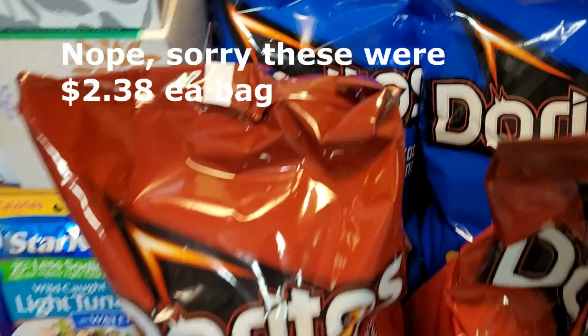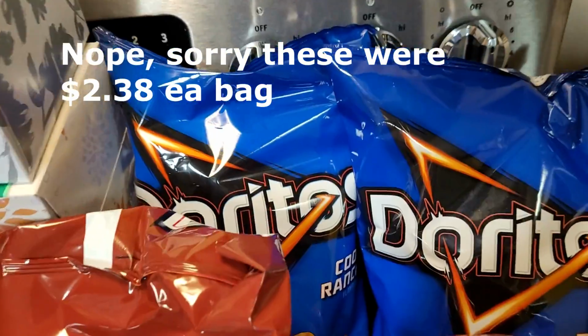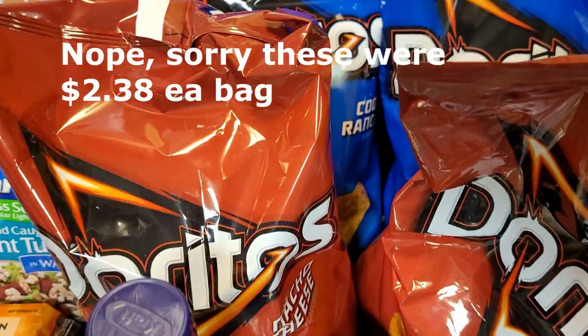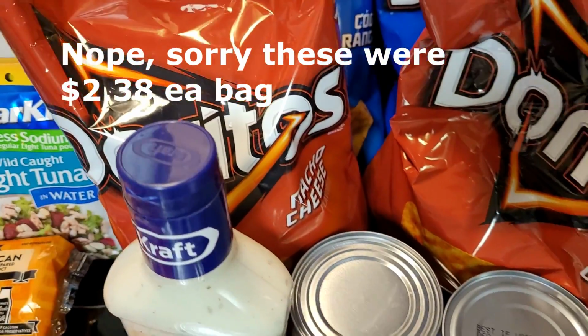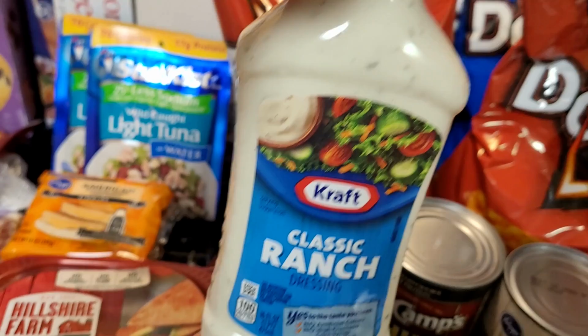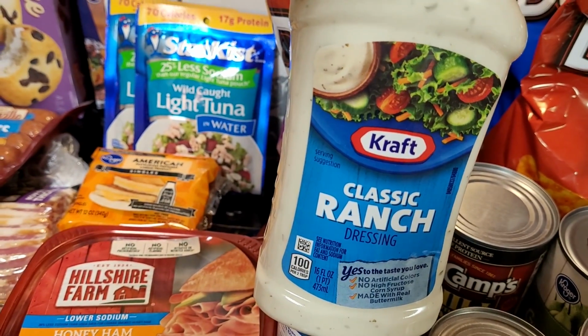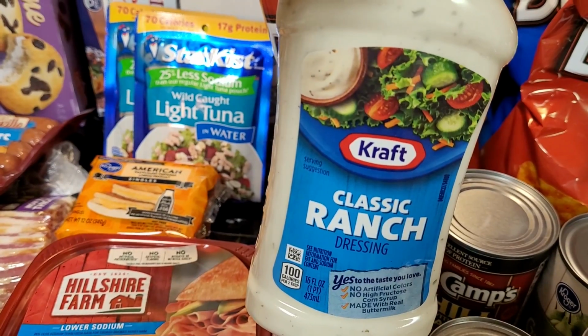And then over here, all these Doritos. We got 2 regular and 2 Cool Ranch. They were on the $1.88 coupon if you buy 4 of them. This was a free item. Kroger's does that every so often. Things that you buy, they'll throw you a coupon that you can redeem for a free item.